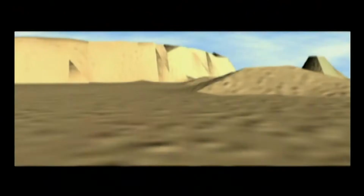I remember the day that I first showed a pod race shot with 2 engines and a cockpit behind it, racing through the desert at camera. I remember the first day I showed that to Rick and George, and Rick gave me a high five. They were like, oh, this is going to work.